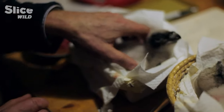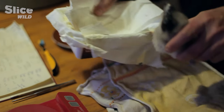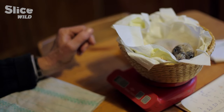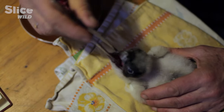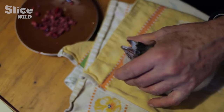Both nestlings are hungry again, I think, and it's time to feed them. It is about 4 days old now. And we'll look now for the weight of this bird. In 1 or 2 days we can put it back to the foster parents, because we avoid hand raising. The consequence of hand raising is always a disturbance in the behavior of the bird later.